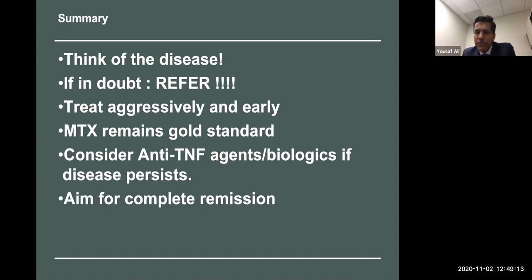Consider anti-TNF drugs or stepping up to triple therapy if the patient has persistent disease. So if you give them methotrexate, you see them back in 3 months, and they're still stiff, still achy, still anemic, we should be getting more aggressive with those patients. That includes patients, like I showed you, who are in their 60s and who have deformity. They can get worse. Then aim for complete remission: less than one swollen joint, less than one tender joint.